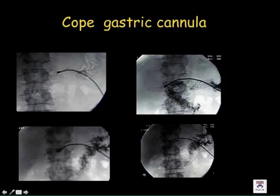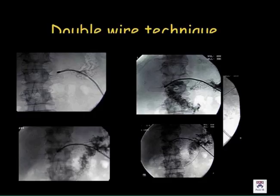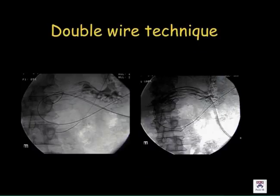So truly, it's an incredible device. It saves your time, saves radiation, and frustration. Double wire technique. How often?